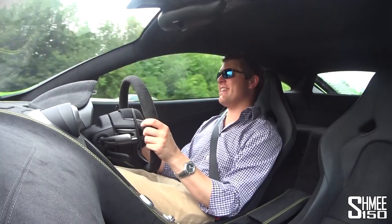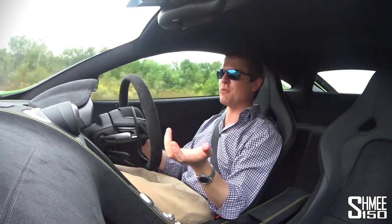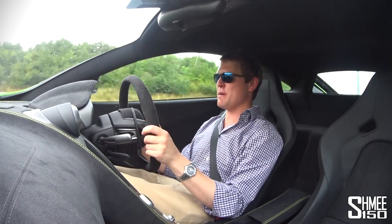Here we are then, the 675LT, a day I have been looking forward to for a very long time, to get behind the wheel. It's been about 9 months since I first started wondering what this car was going to be like, and now I'm going to be able to experience it and do a 45 minute drive and tell you a little bit more about it.